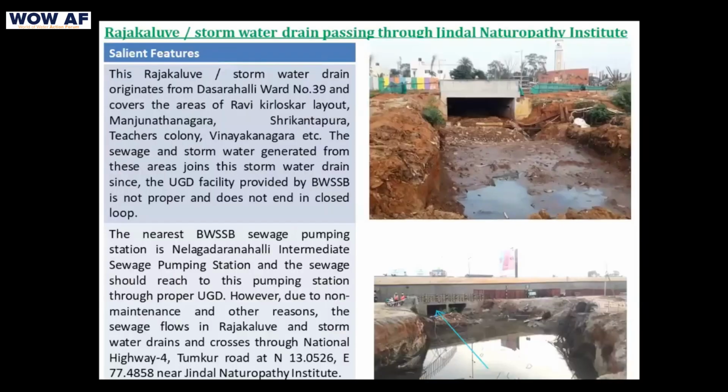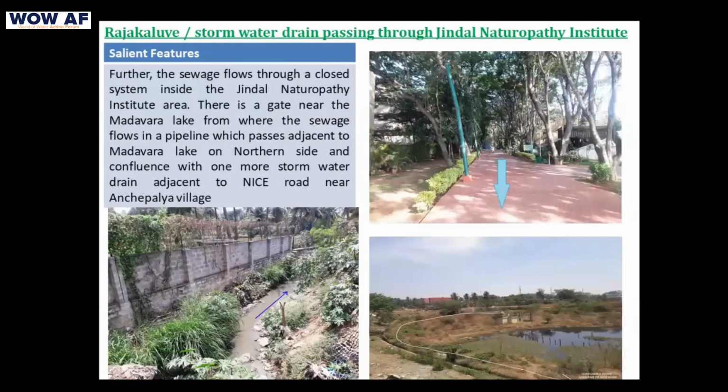Next slide, please. In this line we can see a lot of storm water drains carrying sewage and rainwater finally joining the Arkavathi river after crossing the Nice road near Jindal Naturopathy. Next slide, please. So this is the Jindal Naturopathy adjacent drain, and that is the Madhavara lake, where storm water flows towards the Arkavathi river, carrying sewage from Madhavara lake and the surrounding area, and pipelines pass to the northern side and confluence with one more storm water drain adjacent to the Nice road near Anchepalya.